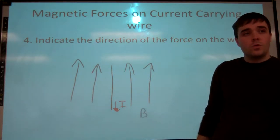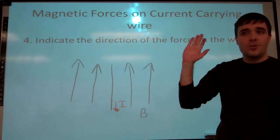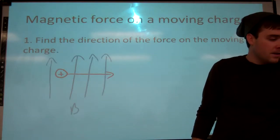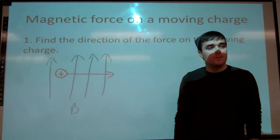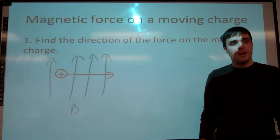Alright, questions about any of these? Now we're moving on to charged particles. Remember, it's right hand for positive, left hand for negative. Okay, so we've got a positive charge, which hand? Right hand. So why don't you try to figure it out here, don't yell out the answers.